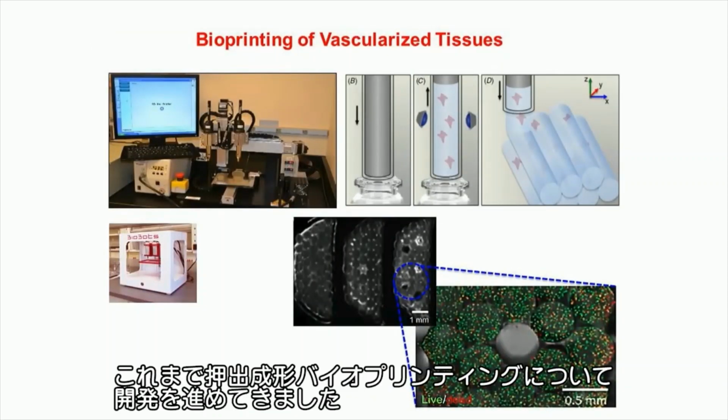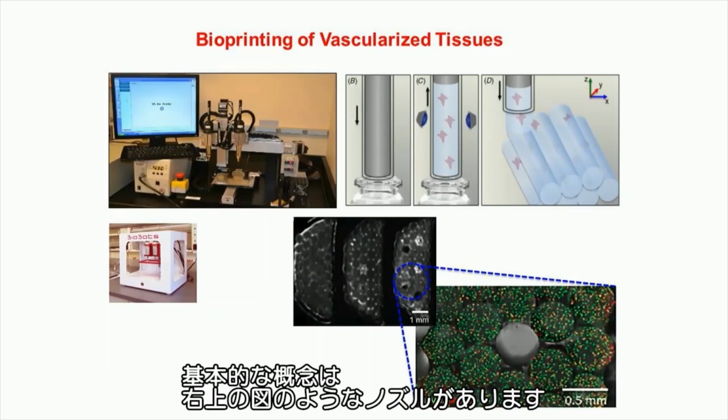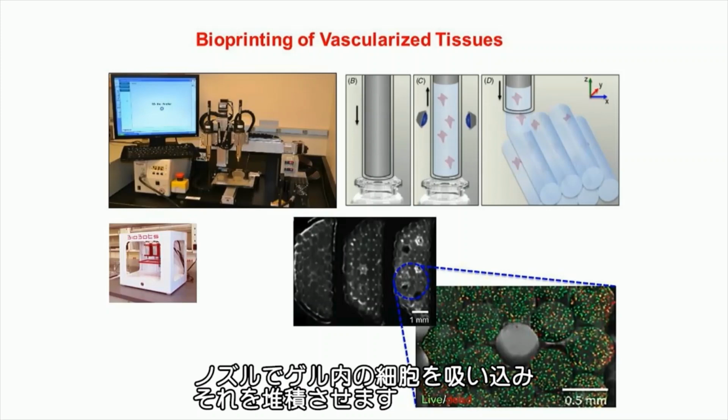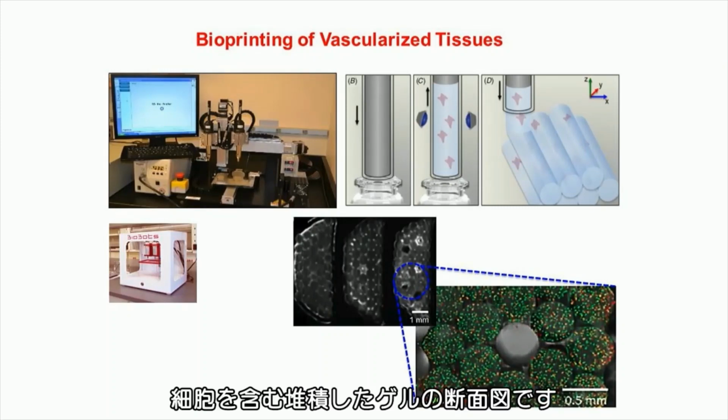So we've done a lot of work in trying to do extrusion-based bioprinting, and there are many of these extrusion-based bioprinters that are now commercially available. But the general idea is that you can, as you can see in the top right-hand side, have a nozzle. You basically suck your cells and gels into these nozzles, and then you can deposit them. And on the bottom right-hand side, you can see a cross-section of how these cells and gels actually look when they're deposited.